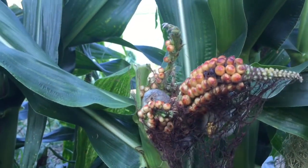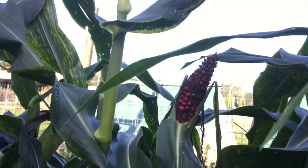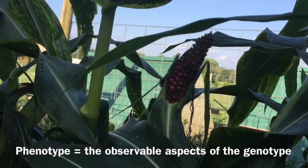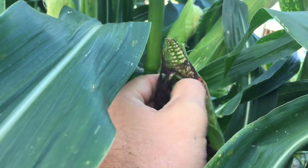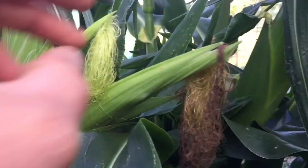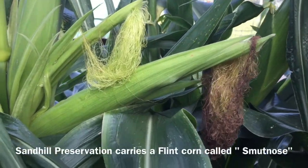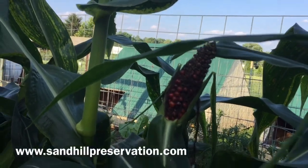But there's a variety of flint corn called Smutnose because it has this kind of phenotype where you see the husks don't cover the ear and the kernels fully. This here would be another example. This sets the corn up to be much more prone to having the corn smut attack it. If you have something that has good husk coverage where the husks extend way past the end of the ear, you generally don't see as much corn smut. And so I guess I will refer to anything like that as a Smutnose phenotype.